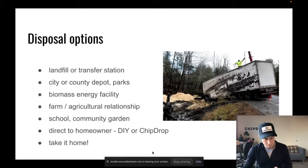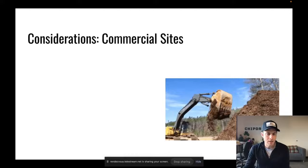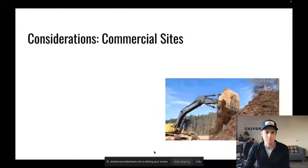So first off, taking it to commercial sites, pretty straightforward. Find a municipal waste facility, a transfer station, or just a dedicated green waste site. Some of them are private, some of them are public, but you can call around and basically find places that will take your green waste.